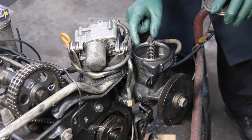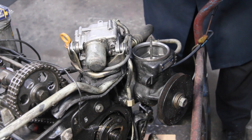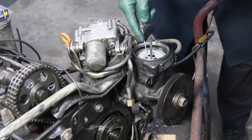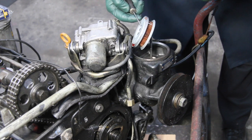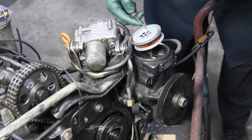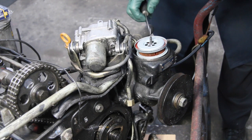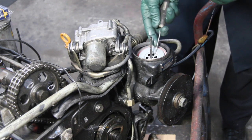A lot of people don't realize that there's a filter down in here, and that's the next thing you want to be concerned about. A lot of times these filters don't get replaced. This is what the filter looks like. That's a fairly new looking filter, so this one's been replaced. But this filter is probably something you want to change every 50,000 to 60,000 miles. And it's really easy to change.